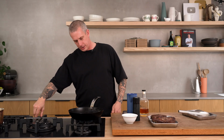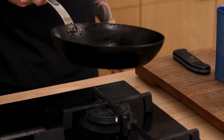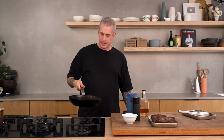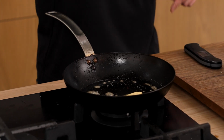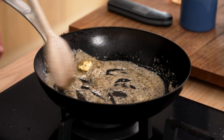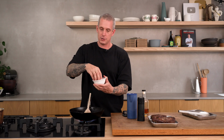So I've got that pan back on a low temperature. I'm gonna add about 20 grams of butter there. I don't want that to burn, so that pan is still pretty hot. I'm actually gonna turn that off. We just want that butter to melt, and then I'm gonna add some more pepper that's not burnt. So the butter's melted and our fresh pepper has been nicely toasted.